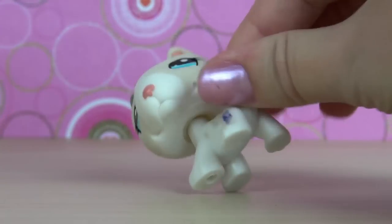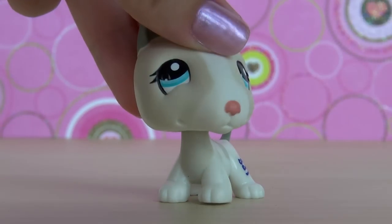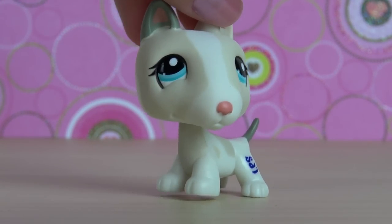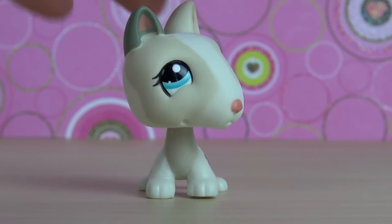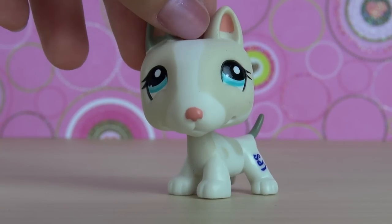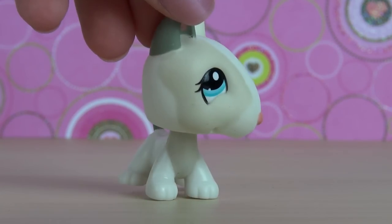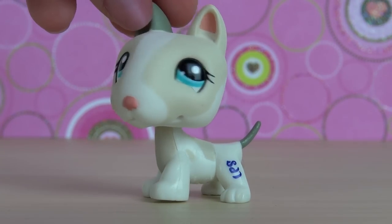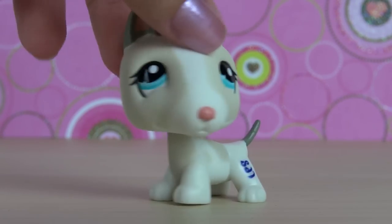And the next one from this package is this bull terrier, which also comes with the same set as the Persian and the beagle. I think this is the last bull terrier I needed to have all of them, which is really cool. Now I have all of those.